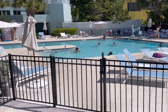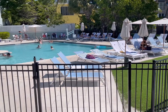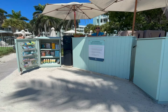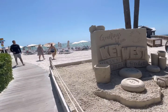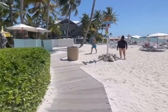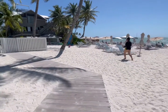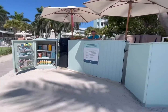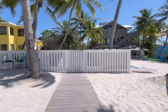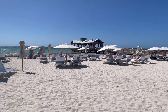The pool is gated, but one thing that I wanted to point out is they do have service from the bar out to the pool. So you can have someone bringing you drinks and eats. Get your beach amenities here, and this is the gate we're gonna go out to go to Casa Marina, but you get all the stuff you need right there. And the beach chairs are part of the resort fee, so you don't have to worry about renting those. They're cleaned and sanitized every night.